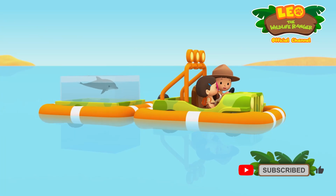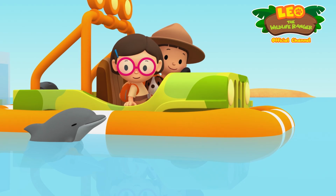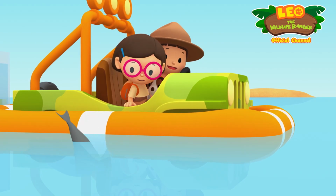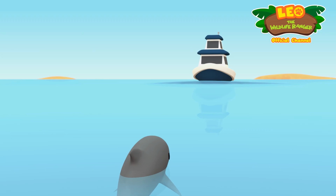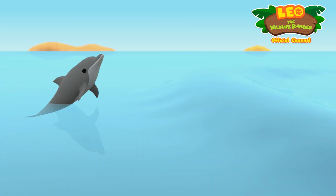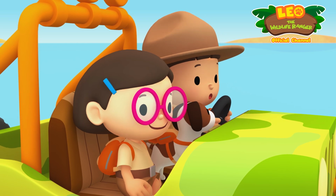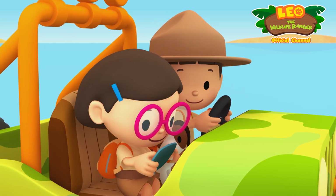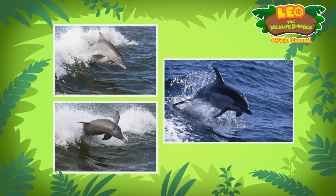I think we may be able to find the dolphin's mother here. You must be excited to see the ocean again. Oh, look, a boat. Look, I think baby dolphin wants to play with the waves created by the boat. Correct. That's because bottlenose dolphins like to surf and ride on waves produced by boats or big animals.